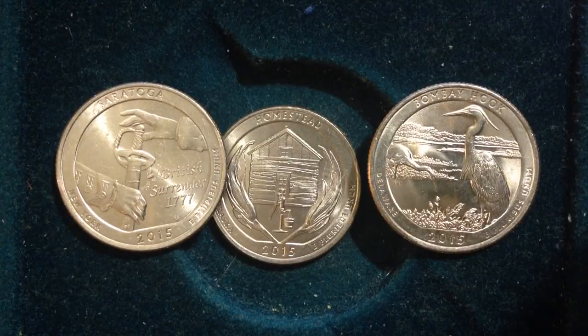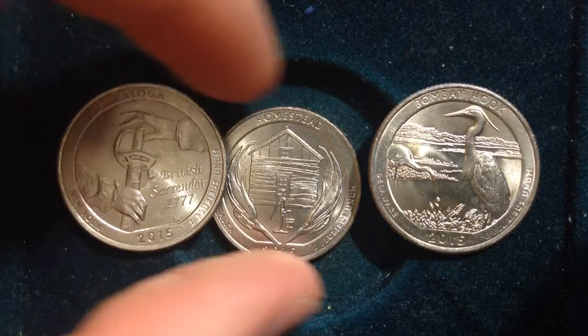So in 2015, there were quite a few quarters made that were part of the America the Beautiful series that started back in 2010 and is expected to go until 2021 at the latest. Included in 2015 was the Homestead National Monument of America, which represents the state of Nebraska, which is this quarter right here, the Kisatchie National Forest, which represents Louisiana, the Blue Ridge Parkway, which represents North Carolina. Both of those I'm not going to talk about in this video, but I am going to talk about the Bombay Hook National Wildlife Refuge, representing Delaware, this coin right here, and the Saratoga National Historical Park, representing the state of New York.